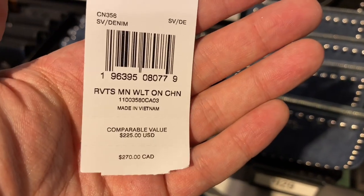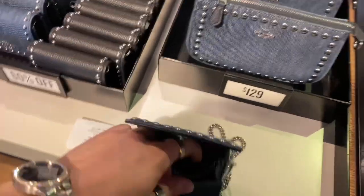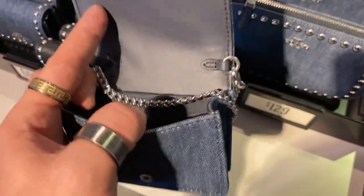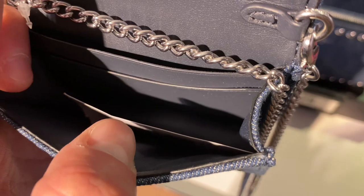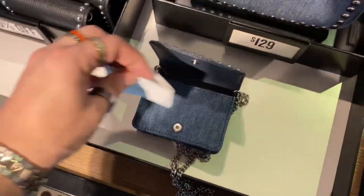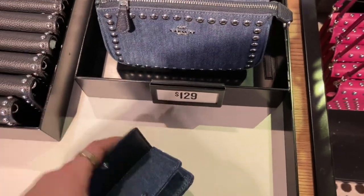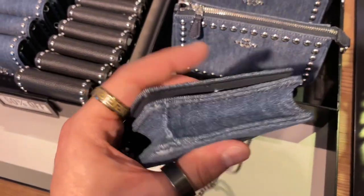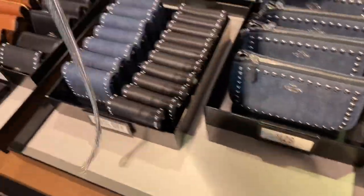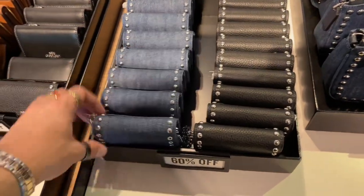$270. Still too expensive, in my opinion. Girl, they really increased the prices on those. I remember when those were like $40 a piece, and now those are like $100 a piece. Sometimes you really realize how much prices have increased, and it's like, that's insane. Even if it is denim with rivets, that's friggin' insanity.